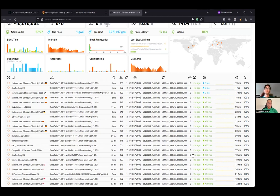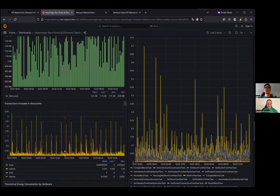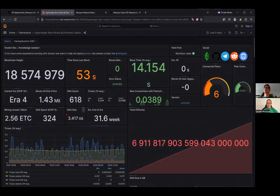Can we go back then to your dashboard, to your ETC dashboard? Yes. And go up? Yes. So what you're saying is that this one is the most popular of your products?